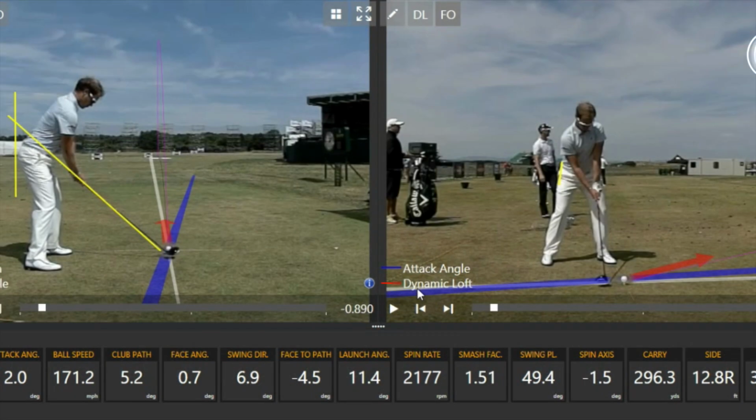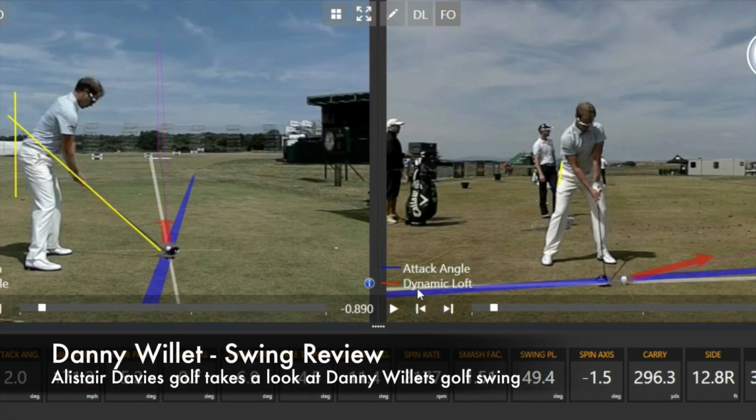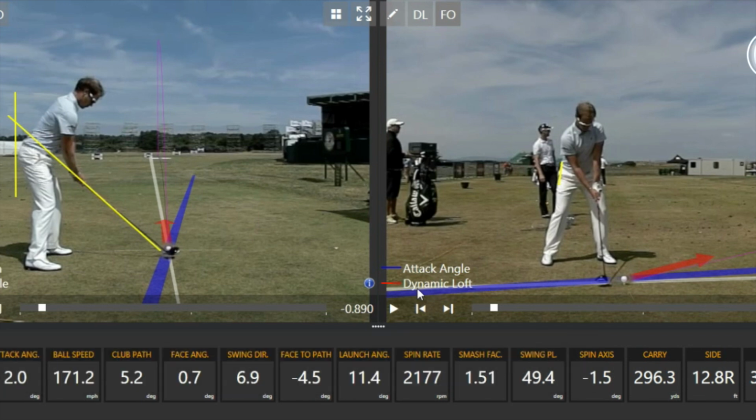Today I want to talk to you about Danny Willett's golf swing and his Trackman numbers, and just talk you through what I see in his golf swing. If we look at his Trackman numbers, first of all, what we're going to see is a very athletic, very fast, powerful golf swing. It's got great club head speed at 130 mile an hour and great ball speed at 171. These are very fast and very strong numbers to have.